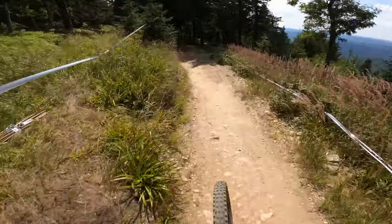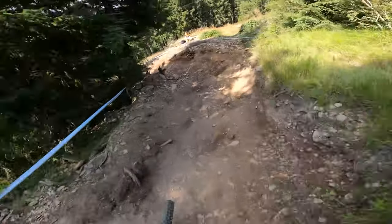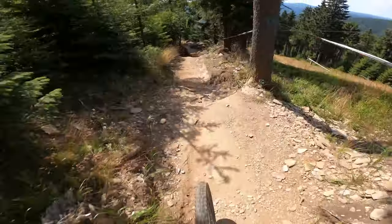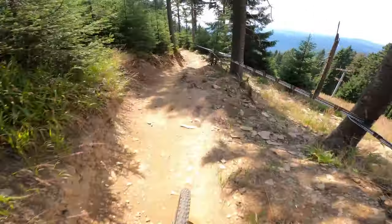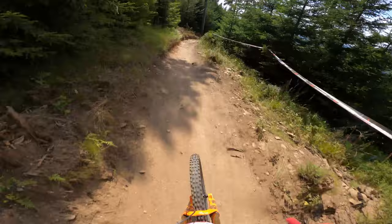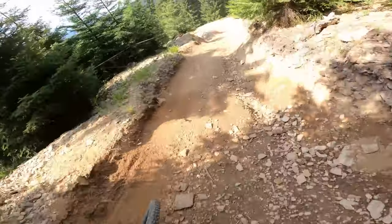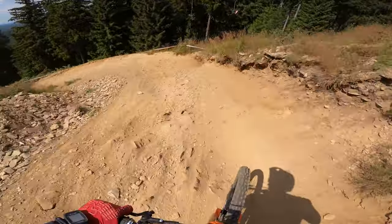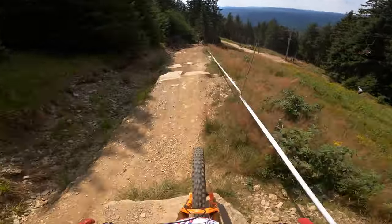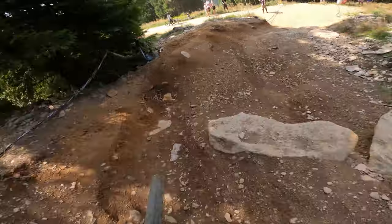Into this little forest section over here. Got it pretty good in practice and nailed it in my race run. I knew I was a little uncomfortable in this section, so I had to get through it as fast as possible. Out of the forest we go into the open section. Big rock garden coming up, with a little gap and a big impact right here.